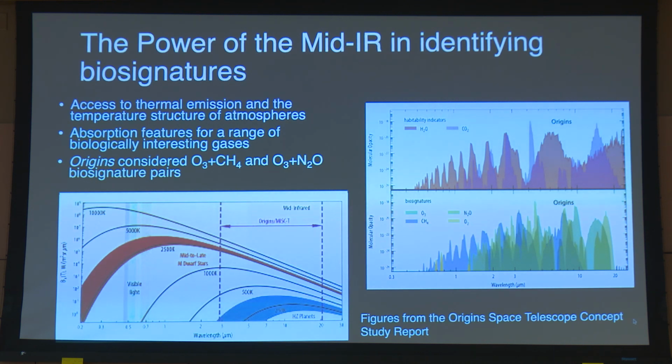The right figure is highlighting the range of absorption features that are present in the mid-infrared. And so ideally for retrievals, for understanding the global properties of the atmosphere, you want multiple molecular detections. JWST is showing this already. And so here in the mid-infrared, highlighting various important signatures for biology, for life: oxygen, ozone, nitrous oxide, methane, and so on.